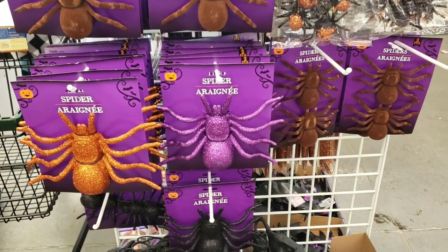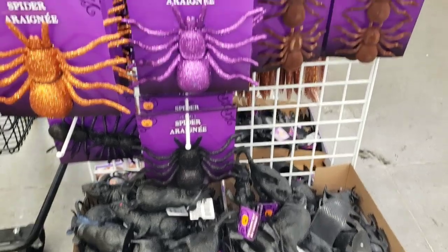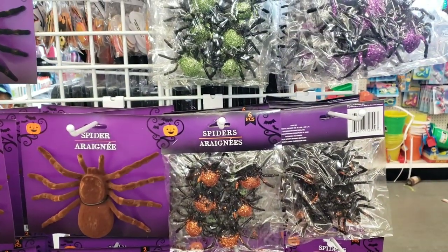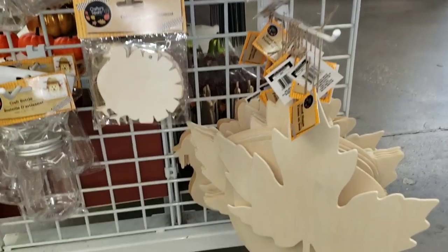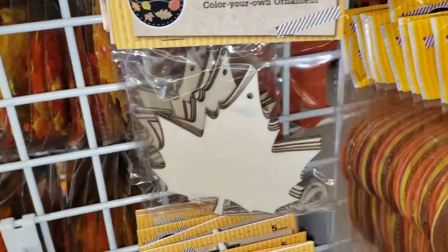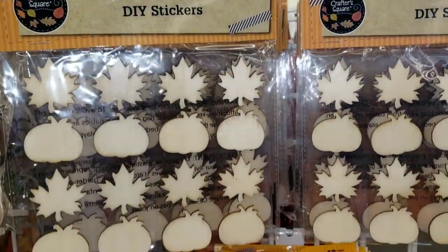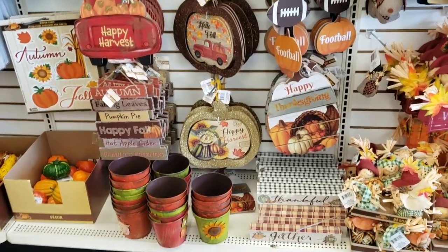And those orange spiders, they're really quite large. If I were into decorating for Halloween, I'd probably use those. I have seen black ones in the past, and there's one black one there, but that was it. Now I thought these were really nice, those little wooden maple leaves. And all these little DIY stickers shaped like pumpkins and maple leaves, so cute.